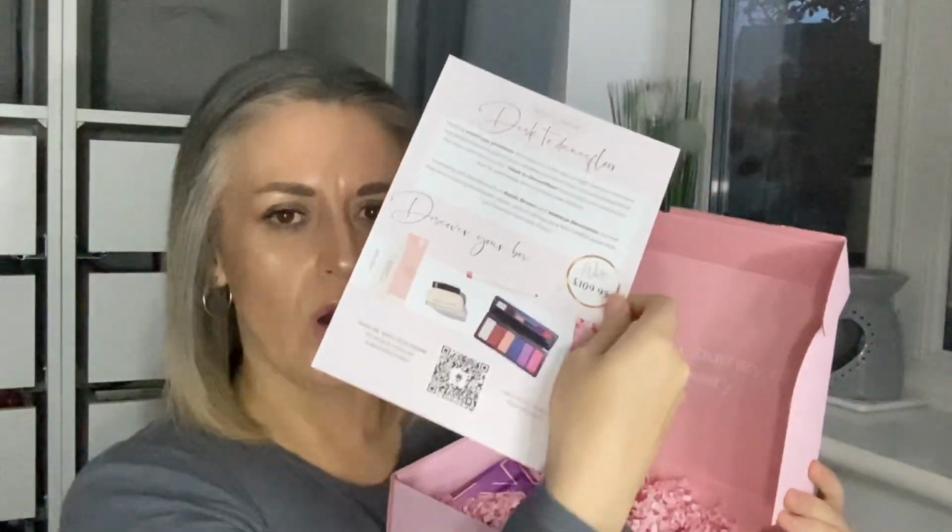So opening it up, we have this. So we've got the edit card, and it's got the QR code on there, and we'll scan that and we'll get the information on all the products. There is a quick sneaky peek, but I'm putting the lid back down on that because I'm trying not to look. I'm trying my best. Yeah, it says here this edit is worth £109.95, and it is called Desk to Dancefloor.